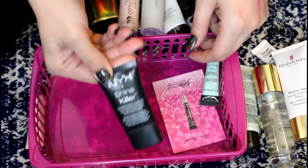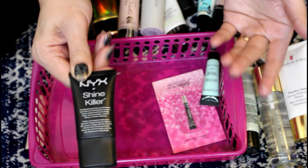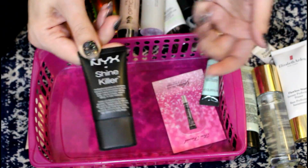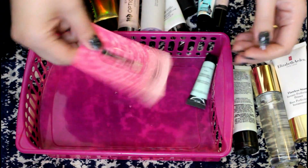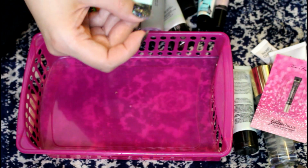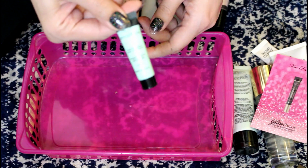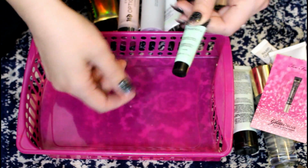This is the NYX Shine Killer Primer. This does nothing. Like, I don't get how this is supposed to keep you matte. I do not like it, and it's not worth the money. Here's just a glitter glue. I have glitter glue, so I'll just give this to a friend. And then this is the Smashbox Blemish Control Salicylic Acid. This was like a 100-point perk. Again, don't need it. It's almost brand new. I think I used it one time.